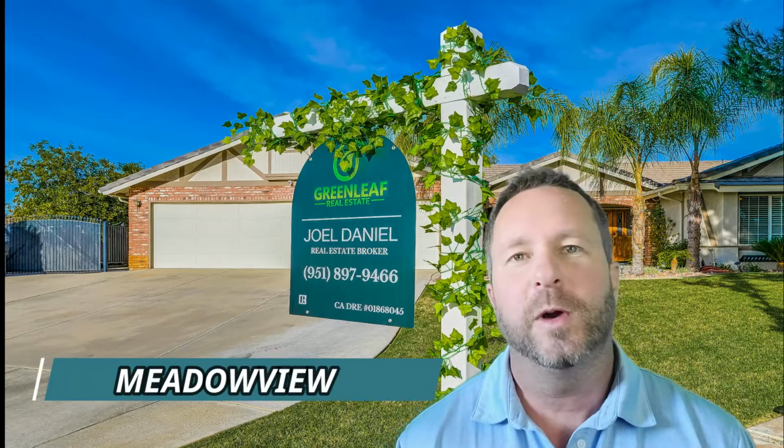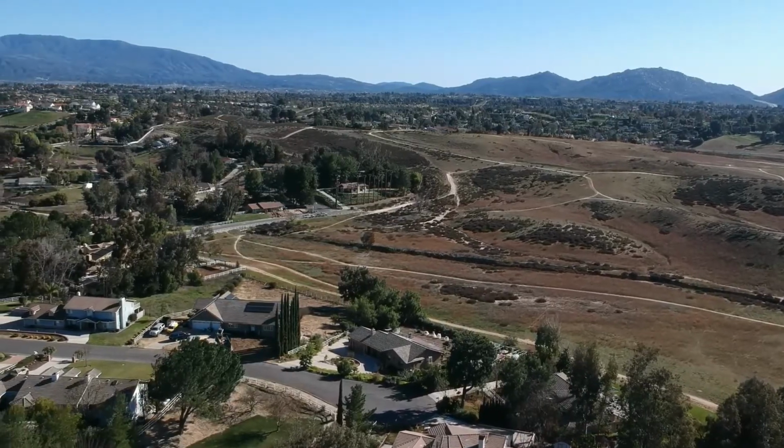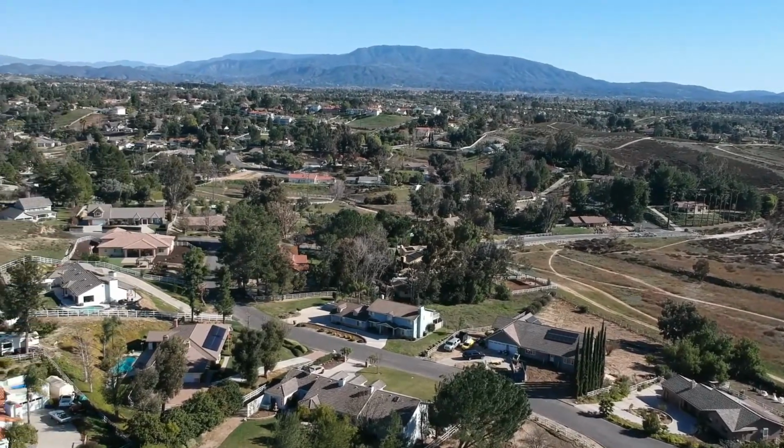Okay, so the next community I want to talk about was Meadowview. Very unique, in my opinion. So Meadowview, for the person that would like a little bit more land, anywhere from half an acre up to 2 or 3 acres, has more of that rural feel, but you're also right in the middle of Temecula. As soon as you leave the community, you have everything that you need within 5 minutes of you. Meadowview is a place that I would definitely check out.